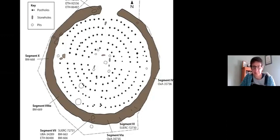Now, in the ditch here, when the excavators looked at it in detail, they found a layer of burning and a layer of broken and burnt sarsen chips. And this was about halfway up the filling of the ditch. And it was interpreted by Jeff Wainwright, who led the excavations, as the evidence for when they'd worked and shaped the stones and put them upright as part of the monument, so a construction layer.